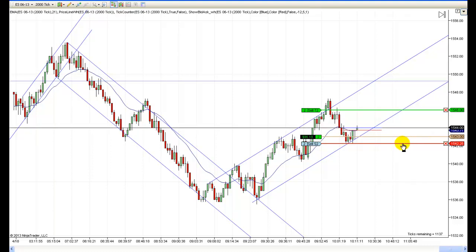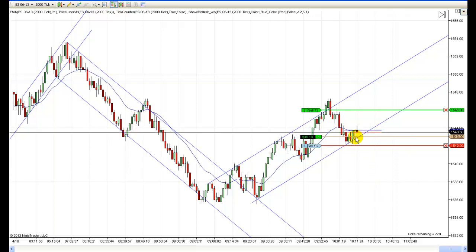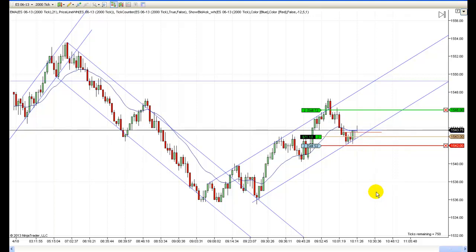We entered at 43, so we'll give this to 42. So I'm going to use 4 ticks or one of my contracts to give this some room to see if we can catch these 2 runners here. But you see how he scalped out. I snuck in a little bit early there, maybe a tick early.